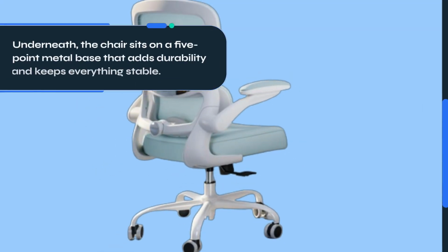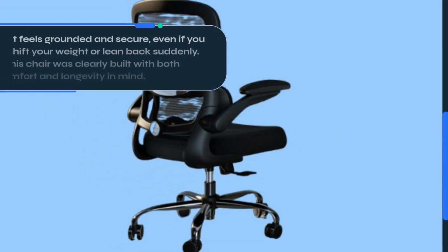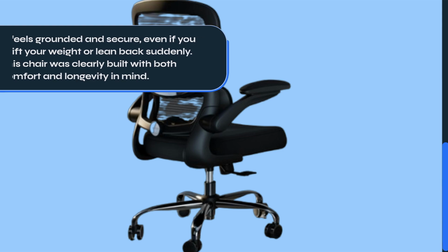Underneath, the chair sits on a 5-point metal base that adds durability and keeps everything stable. It feels grounded and secure, even if you shift your weight or lean back suddenly. This chair was clearly built with both comfort and longevity in mind.